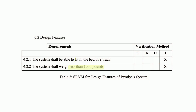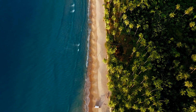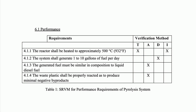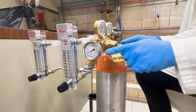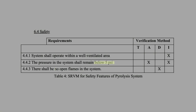This project requires that the system be compact and portable, weighing less than 1,000 pounds and being able to fit in the bed of a truck. This is to ensure that the system can be relocated to remote areas when needed. The system will generate oil on an order of 5 gallons of fuel per day, and the fuel will be similar in composition to liquid diesel. The system will have an intuitive design, which will make it operable by locals who are trained on site whenever it is needed. Finally, the most important safety features state that the system operates below 5 psi and that there are no open flames present within the system.